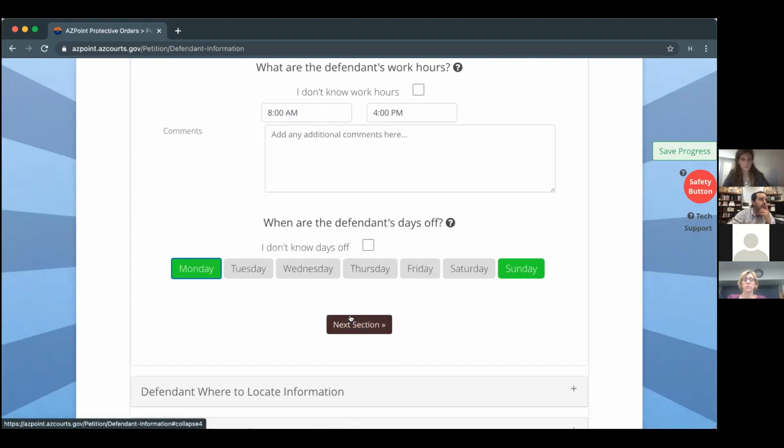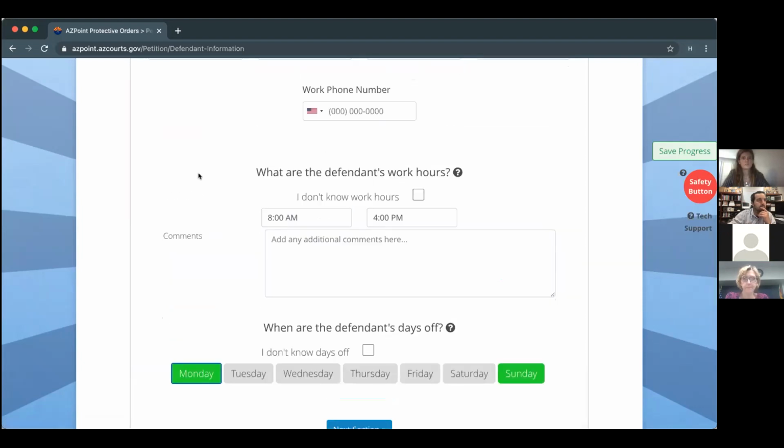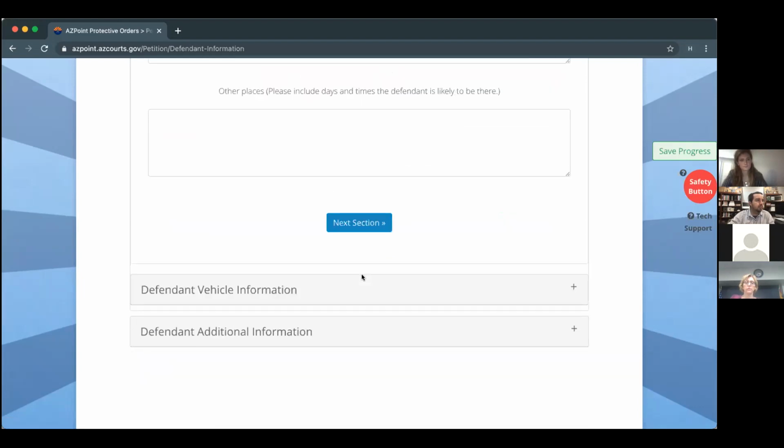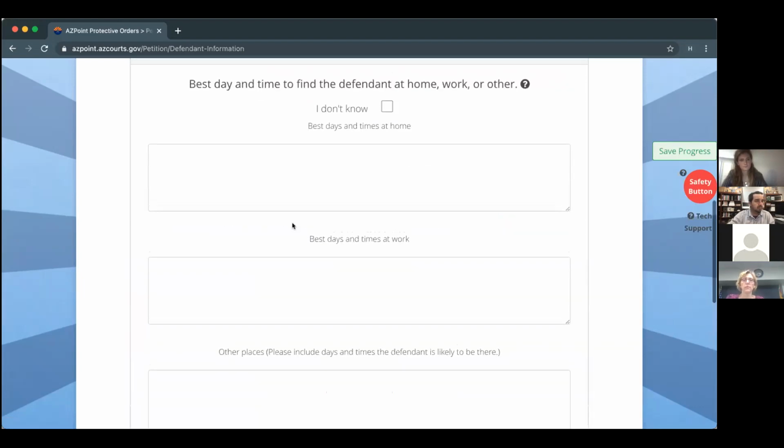Now, one thing I'm observing is that none of these have to be completed before you can proceed. We're all familiar with these online interviews where you can't proceed to the next page until you complete every box. This allows the individual to fill out what you can, to skip ahead and then come back later and complete it.